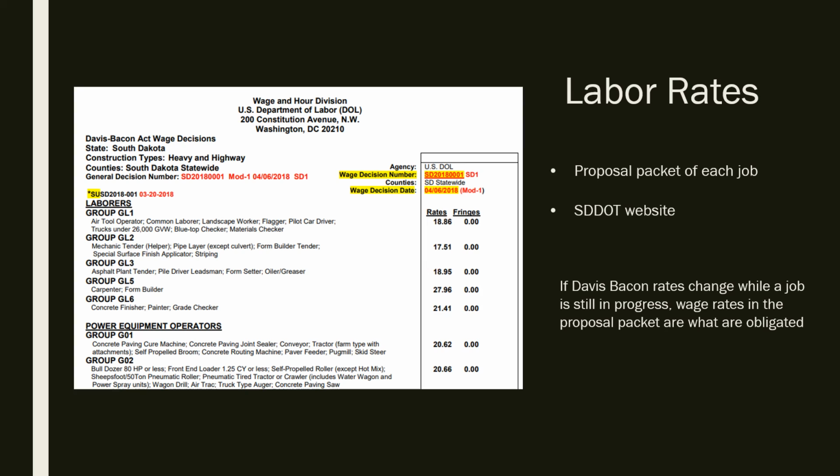Wage rates can be found in the proposal packet of each job as well as on the South Dakota DOT website. If Davis-Bacon rates are revised while a job is still in progress, the wage rates in the proposal packet are what are obligated to the covered worker.